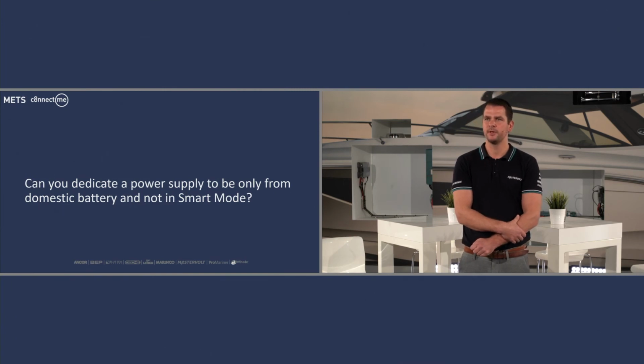Okay. Can you dedicate a power supply to be only from domestic battery and not in smart mode?